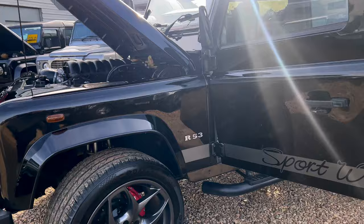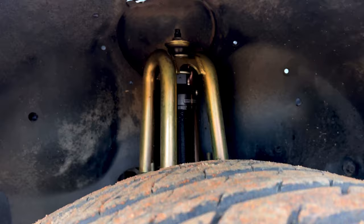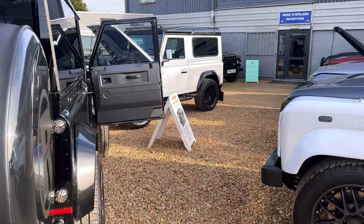You can see there R53 standing for 5.3 litres. Just everything's finished to the highest level. I should show you here as well. Here is the trick suspension. It's just dream level vehicle. And now I'm going to come around to the next one.